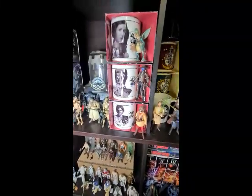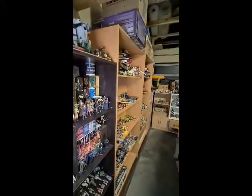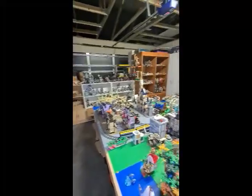I do have a whole stack of drawers that are filled with HeroClix, but at this point in time I've run out of space. So as soon as I have more space, I shall be putting more stuff up.